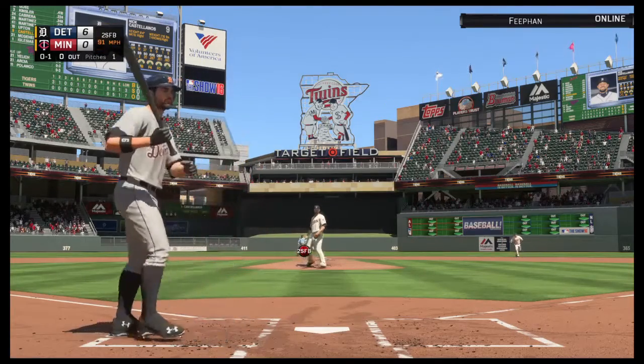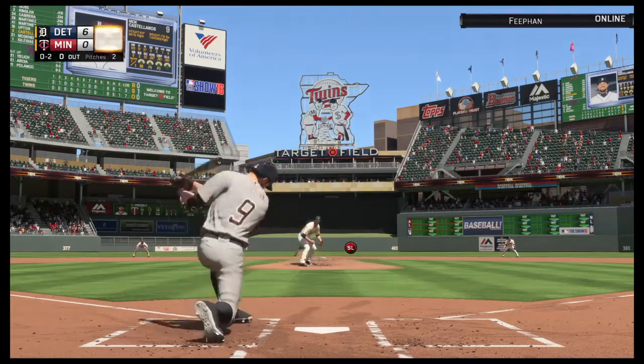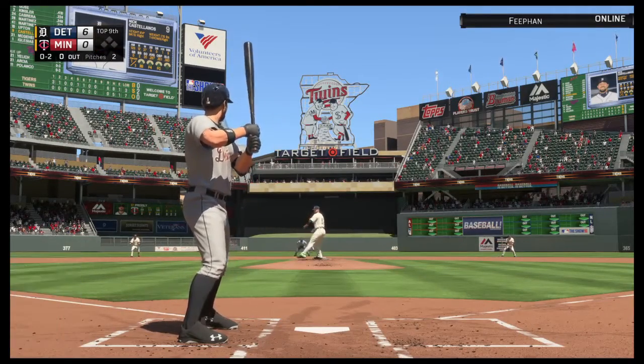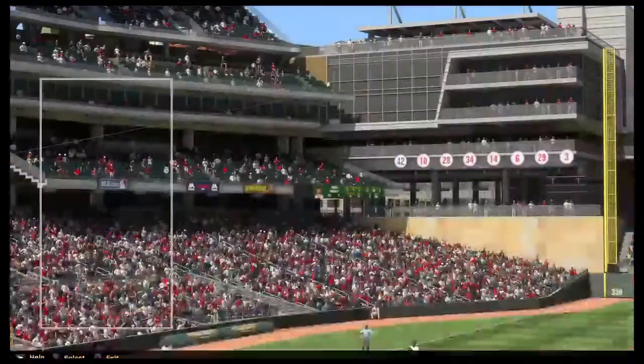9th inning underway now as the first pitch is taken for a called strike. Swing and a miss on the slider, and he's quickly behind 0-2. And a swing and a miss. Good pitch there for the first out here in the 9th.